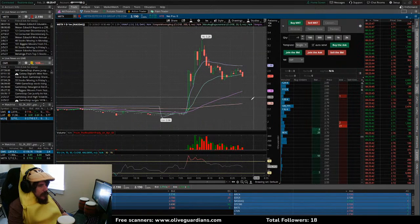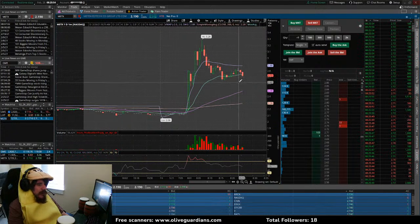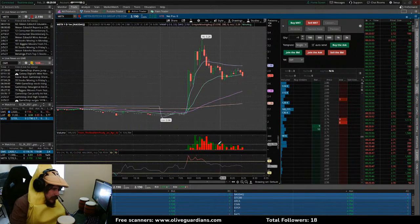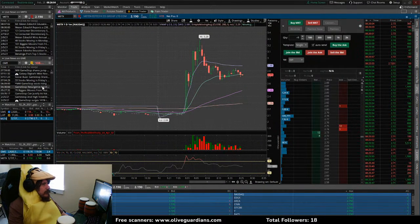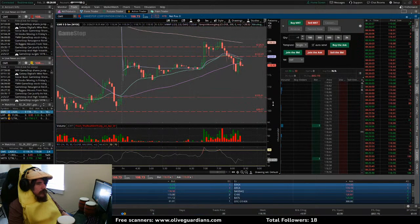So yeah, this is gonna have to make a pretty significant move up if I was gonna take a trade on it, and also I'd like to see some more volume coming into it since the volume has pretty much been cut by a third or more since these green candles back here, which is unfortunate.